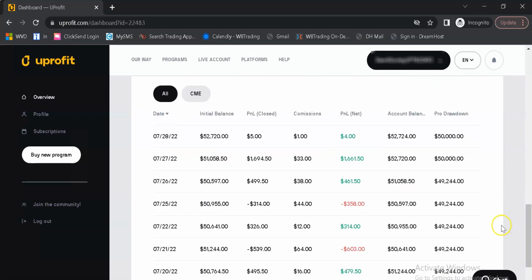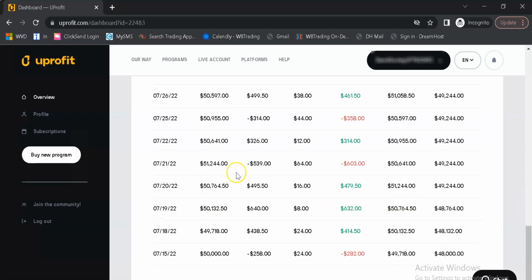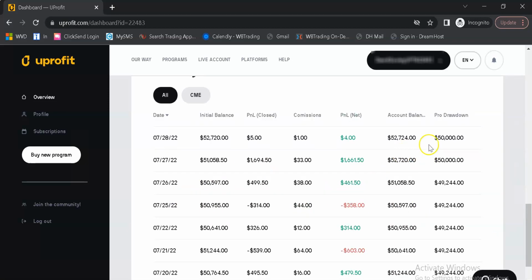Let me show you some other stuff down here. What they also have for you in the dashboard is a history of all your trades. It tracks your account balance and your drawdown. In my opinion, the last two columns here are the most important columns.